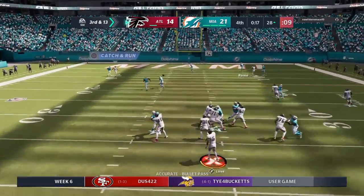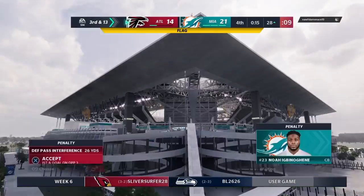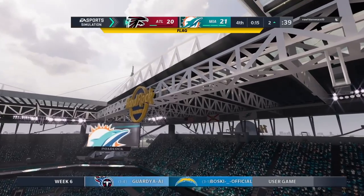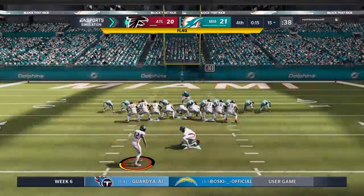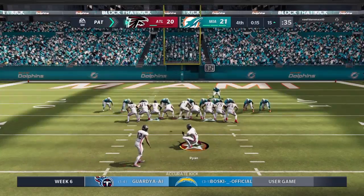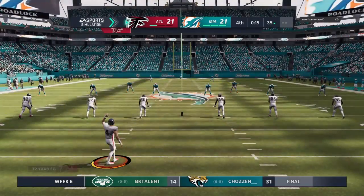Back to throw. And he'll take this into the end zone. Now, hold on here. We do have a flag down. So let's see what this is about. Now, Younghoe Koo for the extra point. Point after. Is the game at 21 apiece.